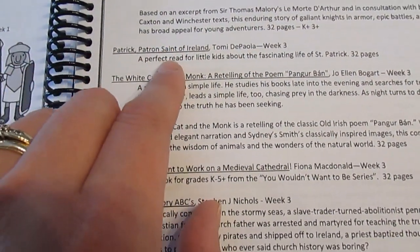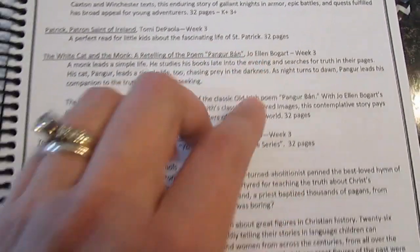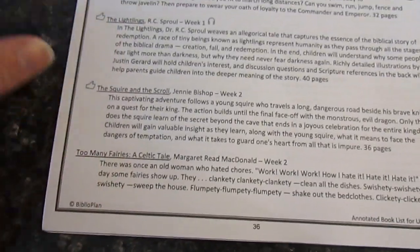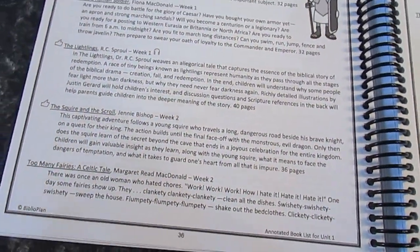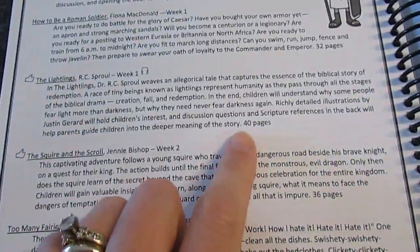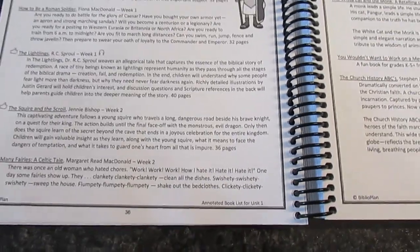So this one's just a real quick read. It says a perfect read for little kids about the fascinating life of St. Patrick. But some of these have a much bigger summary that even tells you how many pages it is. This one says 40 pages, this one says 32 pages. So these are usually pretty short reads, but this is for K through 2.